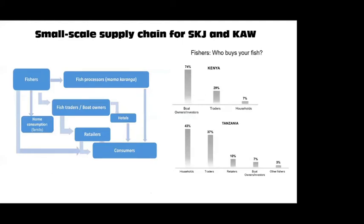We're also trying to understand the supply chain. So this is a supply chain that we are observing between Kenya and Tanzania. Mainly, this is a domestic fishery, so all the fish is being consumed locally, and the catches are either going, some catches are going for home consumption, some catches going to fish processors, who are the mama karangas, or the women who fry the fish by the beaches for sale. Most of the catch is going to the fish traders and boat owners.